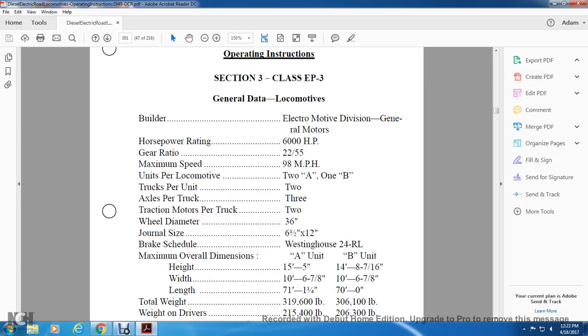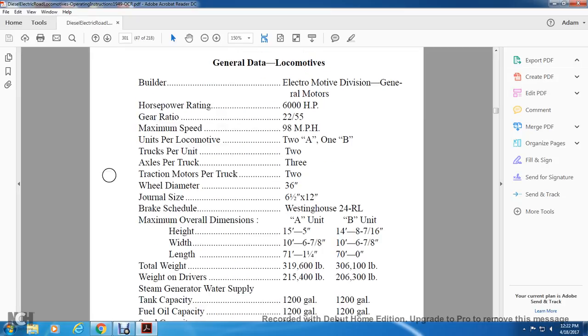Maximum over dimensions: A unit height is 15 feet 5 inches, width is 10 feet 6 and 7/8 of an inch, length 71 feet 1/4 of an inch. B unit height is 14 feet 8 and 7/16 of an inch, width 10 feet 6 and 7/8 of an inch, length 70 feet even.